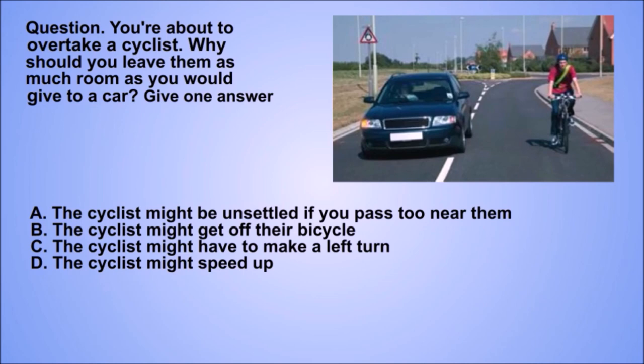Question. You're about to overtake a cyclist. Why should you leave them as much room as you would give to a car? Give one answer. A. The cyclist might be unsettled if you pass too near them. B. The cyclist might get off their bicycle. C. The cyclist might have to make a left turn. D. The cyclist might speed up.